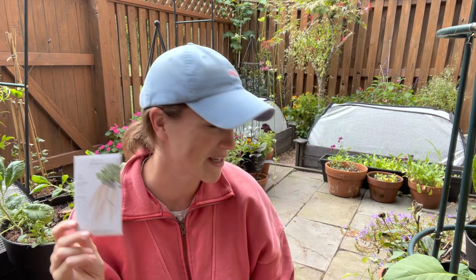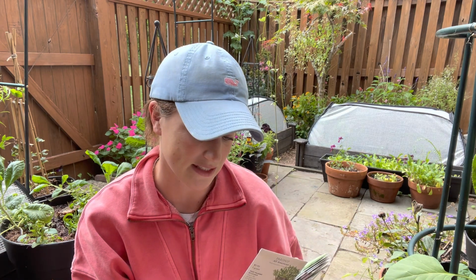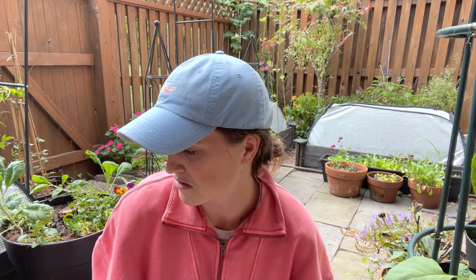So I am gonna try to do a couple of these and maybe just pop them into, like, I have this grow bag here. Got a couple grow bags that I need to fill some things in, and I think I'm gonna try to grow a few of these in this fall garden and see what happens.